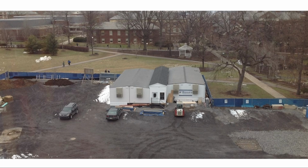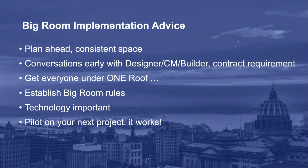Establishing a consistent big room during design will enhance the collaboration and improve communication across all team members. Some quick advice on the implementation of a big room. Plan ahead. Is it possible to find a space for a design stage big room that can be used consistently throughout the project? It is important to get everyone under one roof as much as possible. Establish some big room rules for better collaboration and communication. Make sure you have the right technology. Technology is important. And give it a try. Pilot it on your next project. It does work.